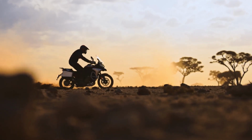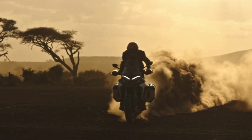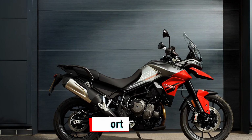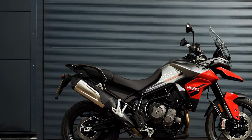With its blend of performance, technology, and comfort, the Multistrada V4 S is a compelling choice for long-distance travel. Number 5. Triumph Tiger 850 Sport. The Triumph Tiger 850 Sport is built for riders who crave adventure and long-distance comfort.